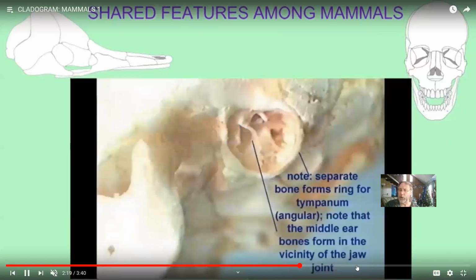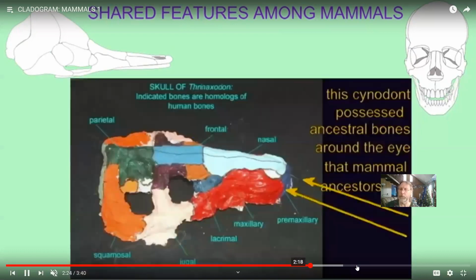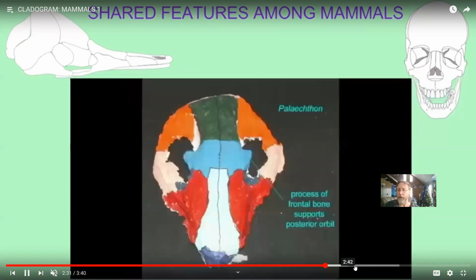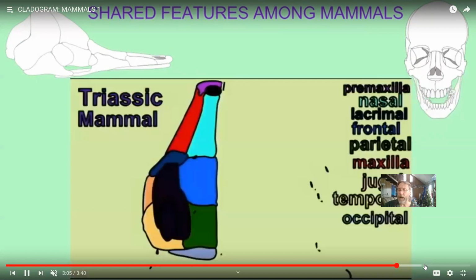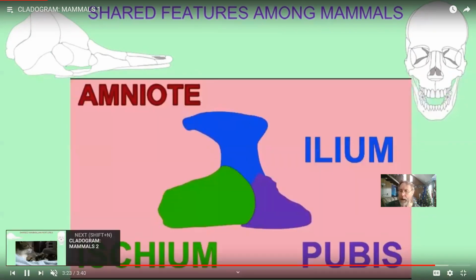They still have reptilian bones in their shoulder. The testes have not descended into a scrotum. They have a cloaca, which is a shared opening for the urinary, reproductive, and digestive tracts. And so at some point then we have in the Triassic, the ancestors of mammals. That would be all groups of mammals, because all of these share features.